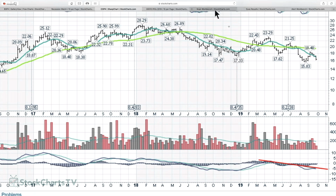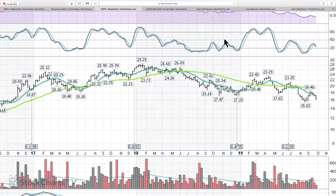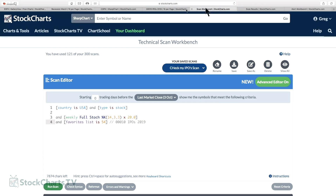So you want to pick something, either a PPO turning up or crossing above a moving average or a full stochastic turning up. All depends on how early you want to be.